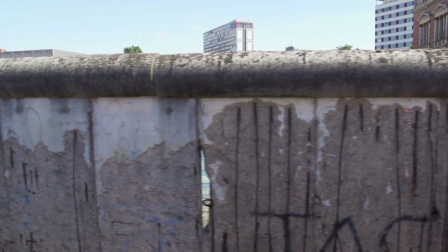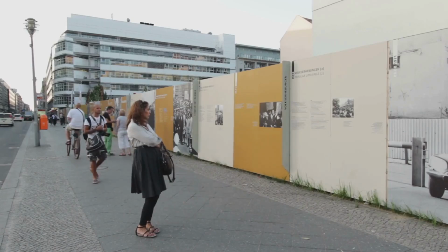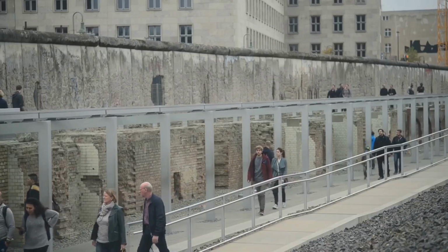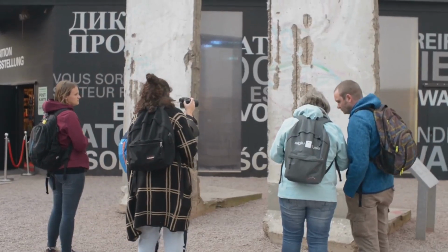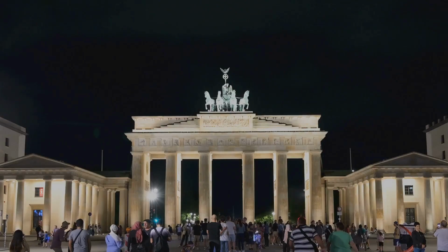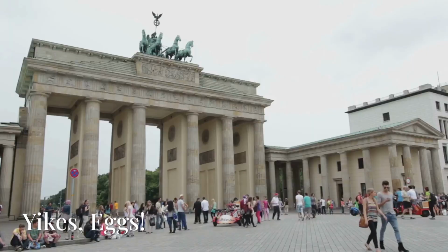The Berlin Wall stood as a symbol of division. On November 9, 1989, the Berlin Wall fell. East Germans poured through the newly opened border. The fall of the Berlin Wall was a watershed moment. It marked the end of the Cold War and the beginning of German reunification.